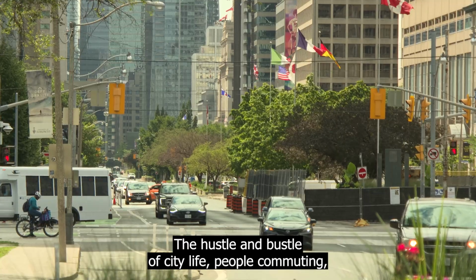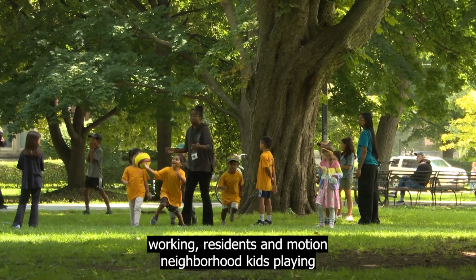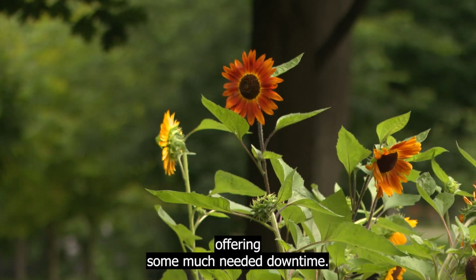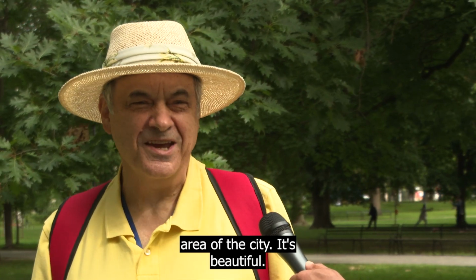The hustle and bustle of city life, people commuting, working, residents in motion, neighborhood kids playing. And yet, just a footpath away, in the heart of the city, there's a hidden oasis offering some much-needed downtime. It's a spot of green in an otherwise very dense area of the city.